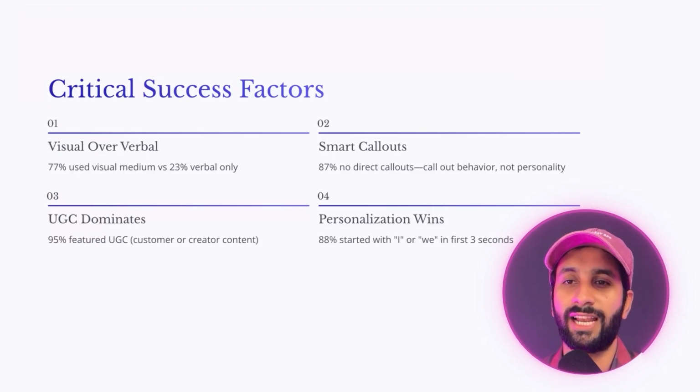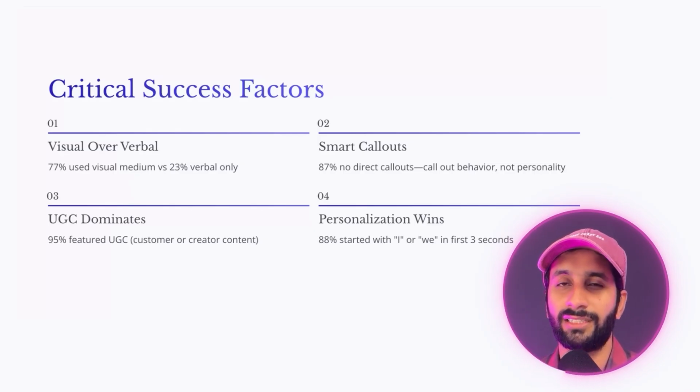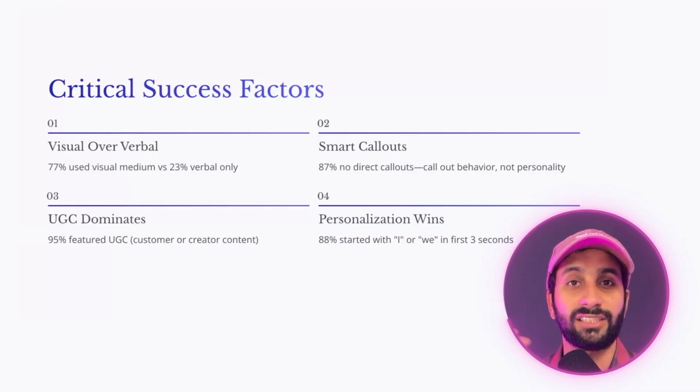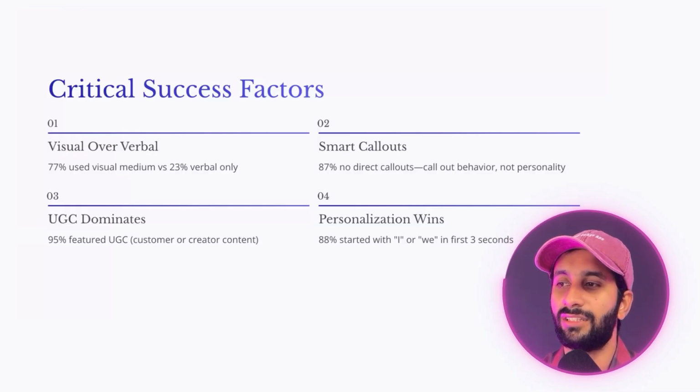So try to figure out that. I still see, when I was doing analysis, UGC still dominates. Everybody's still using UGC. So UGC is not that. 95% of the brands are still using UGC. And the last one is actually very interesting. Should you personalize your hook or not?